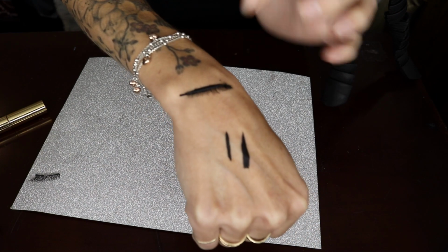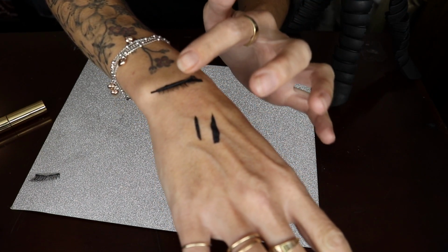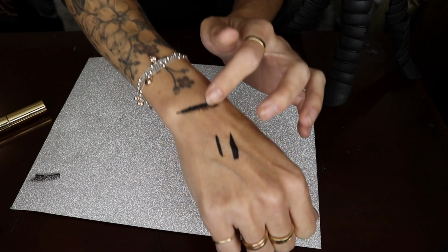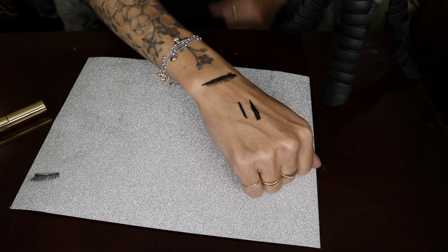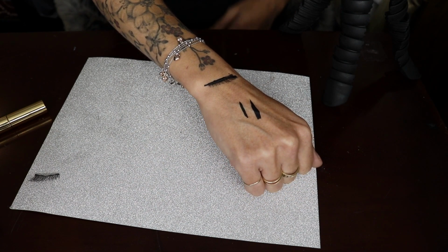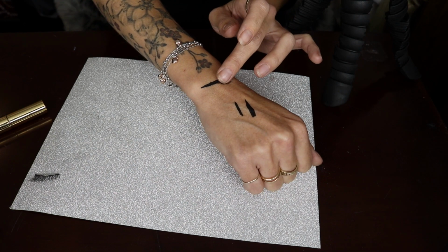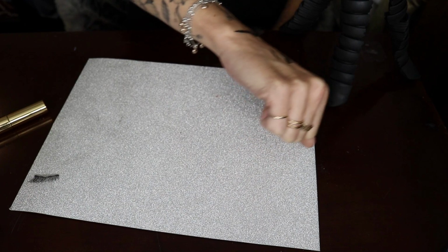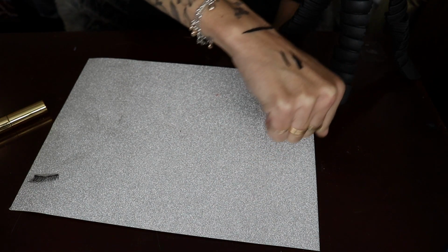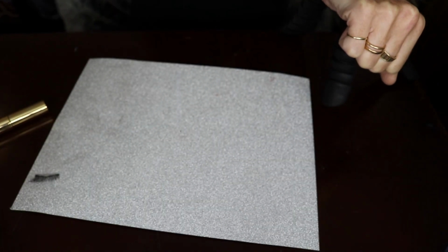I don't know if it's just because it's on my hand and my hand moves. I'm going to have to try and keep my hand in one position. I feel like the longer it dries, the better it sticks. So maybe I just have to wait for it to dry longer. You have to really push them down as well. I think that's about as good of a stick as I'm going to get on it. So as you can see, they're stuck on there. All the magnets are down on them.